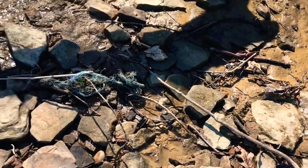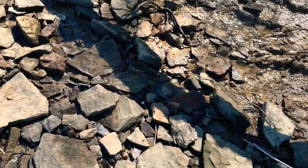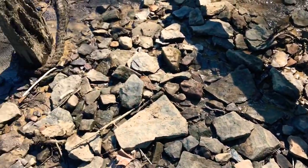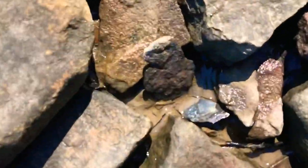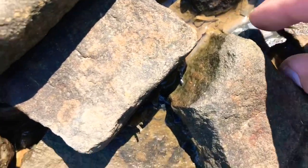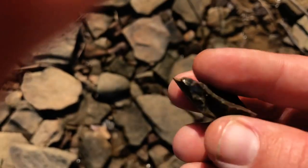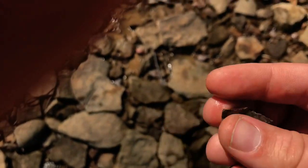Alright guys, got some exciting stuff happening. I know now for sure that this is definitely a Native American campsite. Look right down here between these rocks, we got a flake of flint. It's cracked open, a river pebble, a river pebble chert, I'm sure. That's cool. So now we know what this is here.